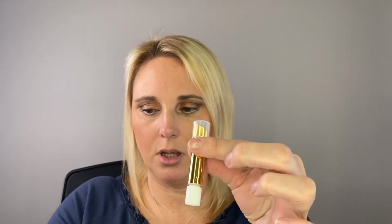So they all come in this gold case, and then you open it and the lipstick is in here. And what you're going to do is I'll just place this one in here. You just snap it in and you can hear that it snaps, and you twist up. And so because this one is a balm, it's very light. So there it is. It's the Rose Balm. And it's very light. And I'm going to just apply this on my lips.